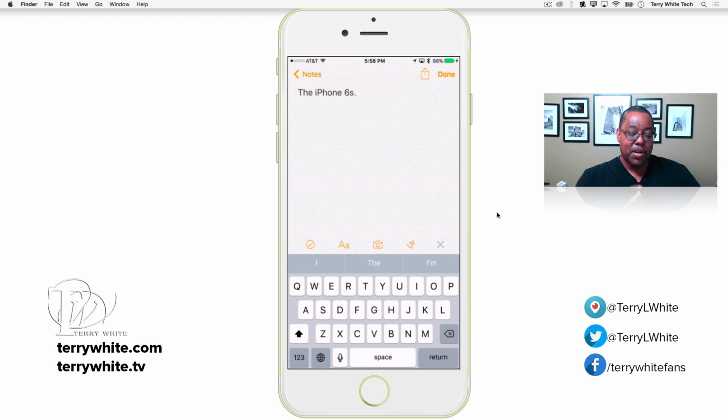So for example, even though there is a to-do or a list app where you can have to-do items in it, you can actually make just a simple checklist right in the Notes app. So if I go ahead and type a little check mark, I can say, watch the keynote. All right, let's do that properly. Watch the keynote.